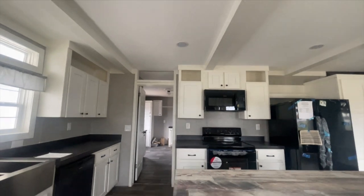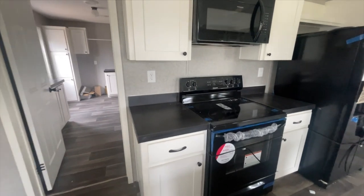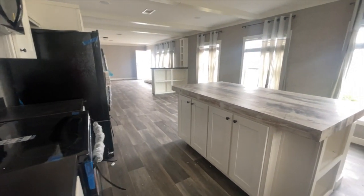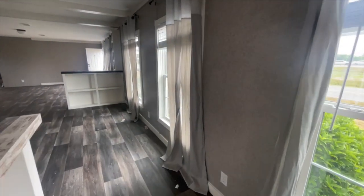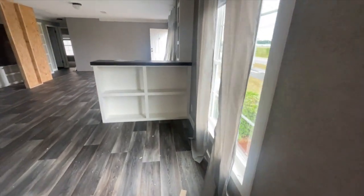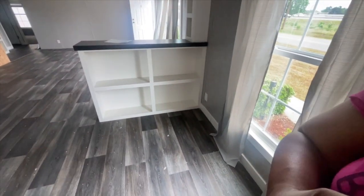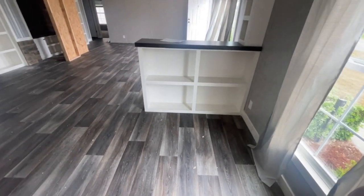And then you have lots of storage space over here as well around your stove. Ceramic stove top, built-in microwave, which is nice, and then of course storage under the island. So really, really nice. Didn't talk about the additional storage space here in your dining room area on that stone wall divider, but you have that also, which is, you know, storage. If we can have as much storage as possible, that is always a plus.